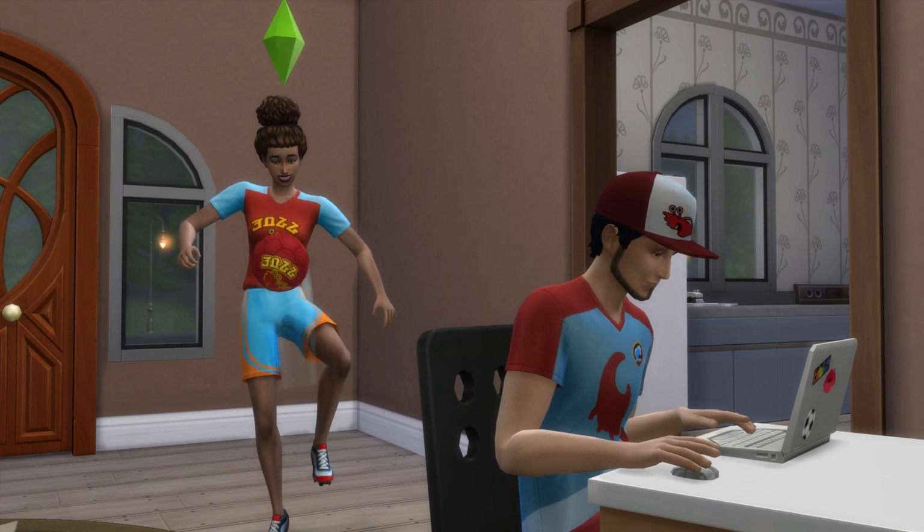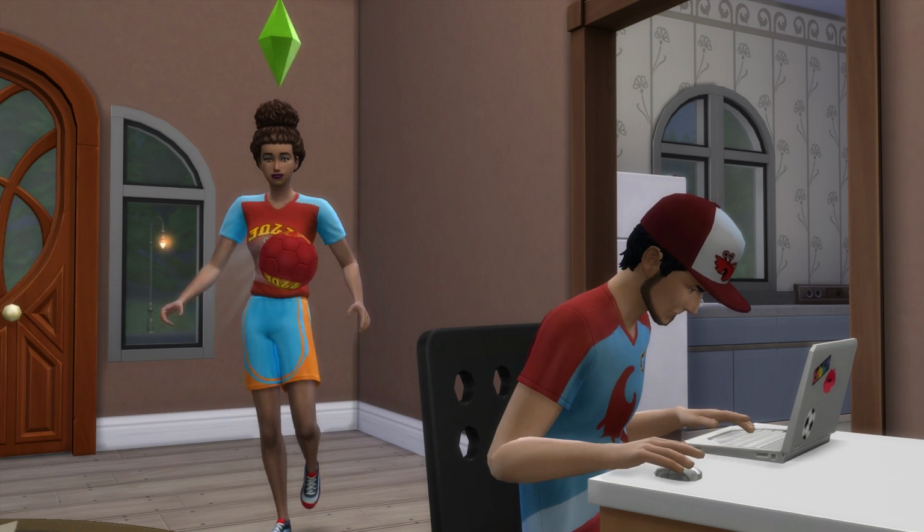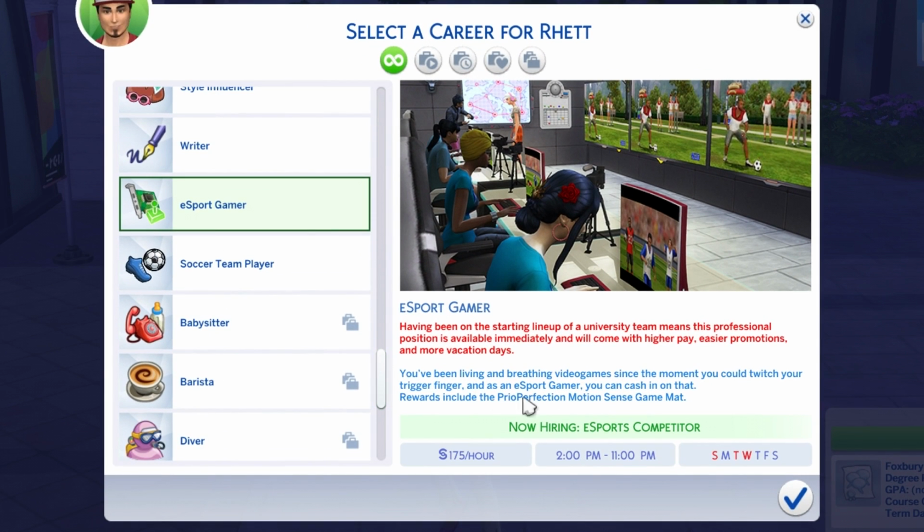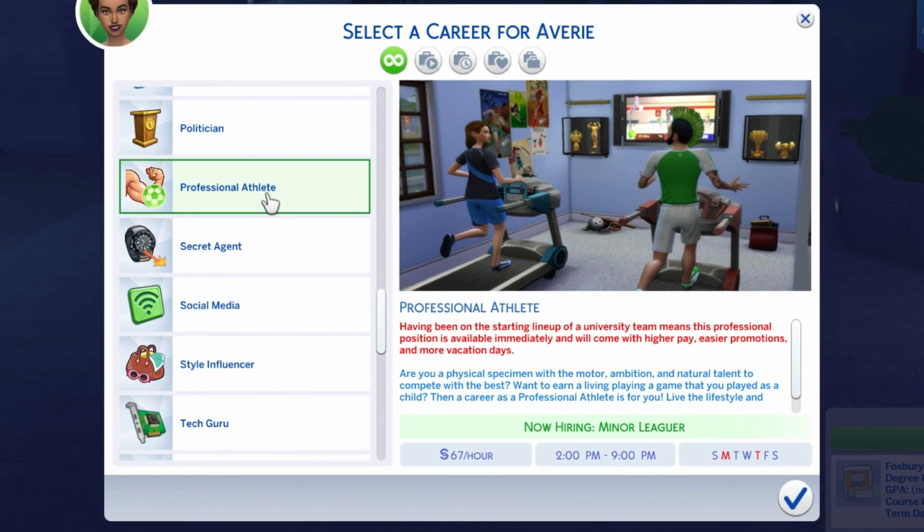If you do well in them, you'll get promoted up to the 4th level, and once you've reached the final position and try looking for jobs, you can get a jump start on some specific careers as well as some other bonuses. For the esport competitor, you can immediately apply to level 7 of the tech guru career in the esport gamer branch. And for the soccer team player, you can immediately apply to level 5 of the athlete career in the professional athlete branch.